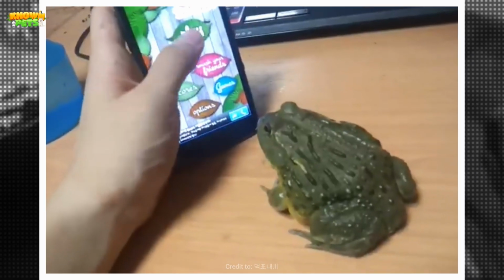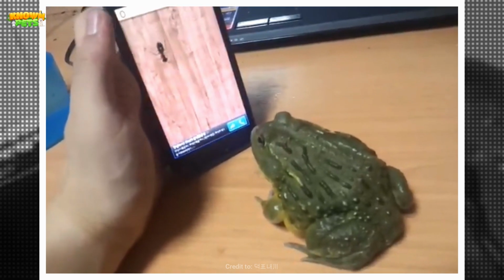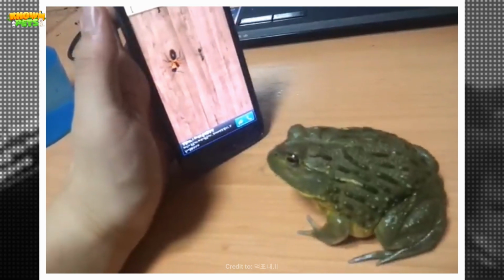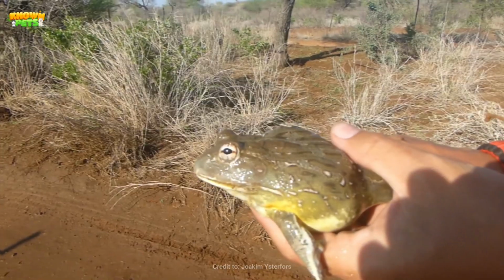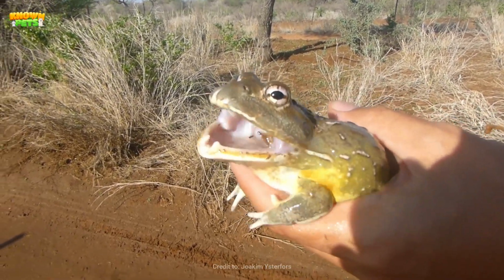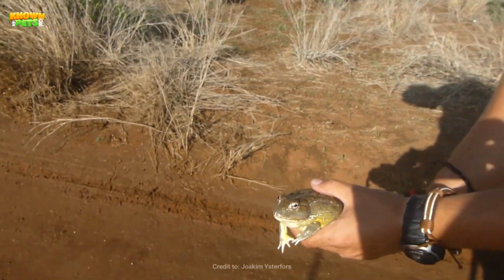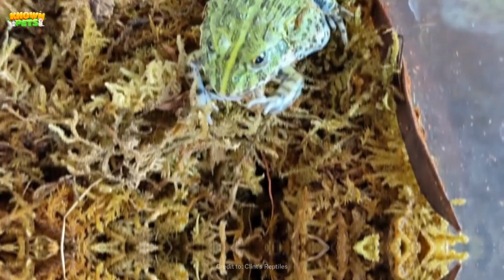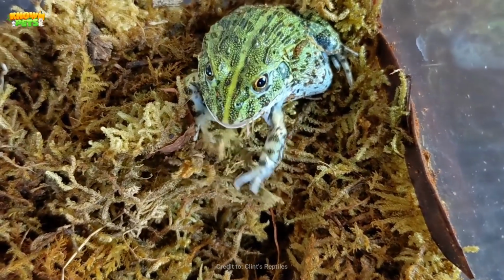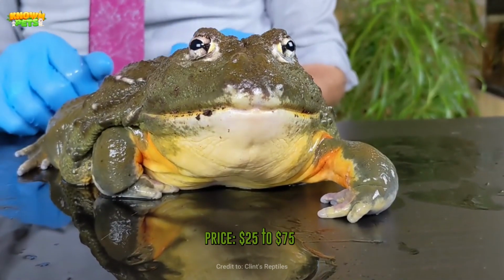Their size presents one of the only challenging aspects of keeping an African bullfrog, as it requires nothing smaller than a 20-gallon tank. Outside of that, the species is docile and will even tolerate occasional handling. When cared for accordingly, the bullfrog can survive for as long as 35 years, so taking care of one is a long-term commitment. They can be purchased in the $25 to $75 price range.